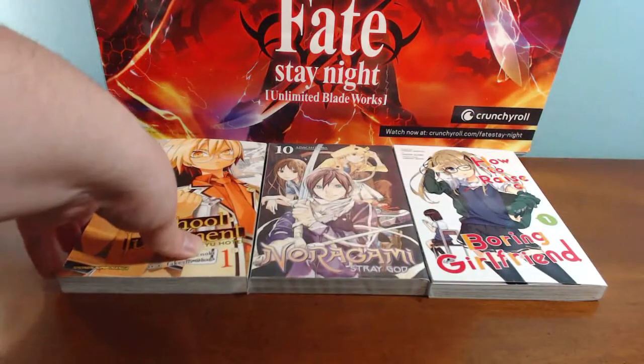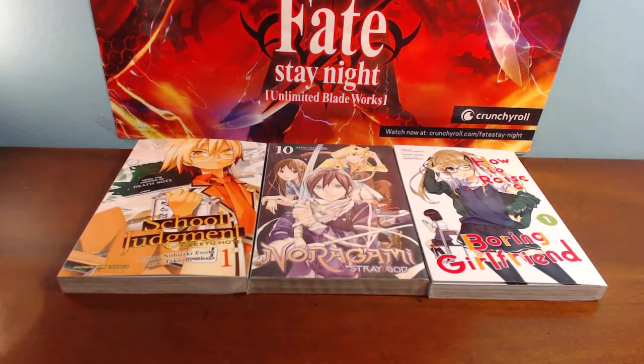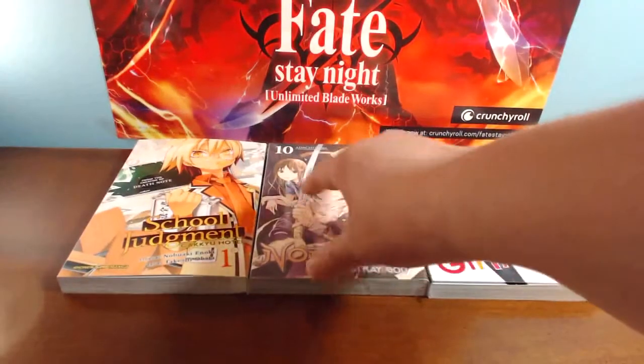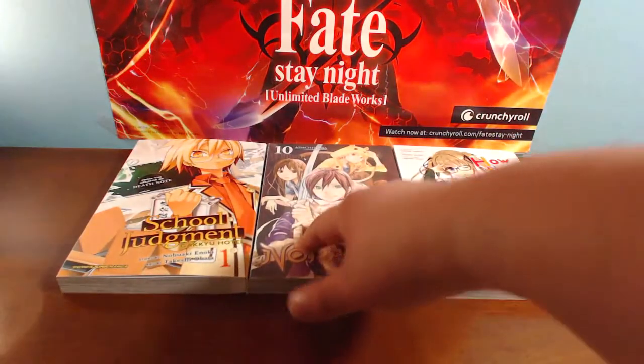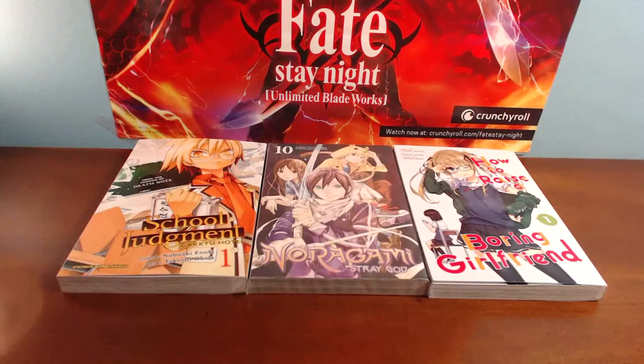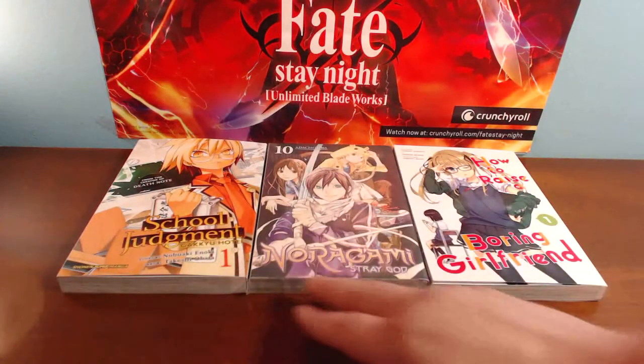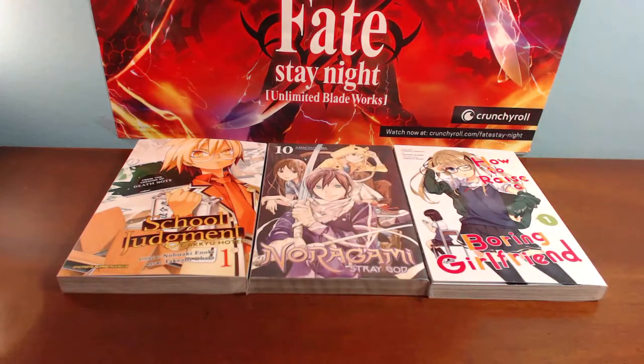Then you got Kodansha next to it, which is kind of the same. The material on the Noragami volumes is a little different, but outside of that, for the most part, they do the exact same thing, just with different titles because they get them from different Japanese publishers.